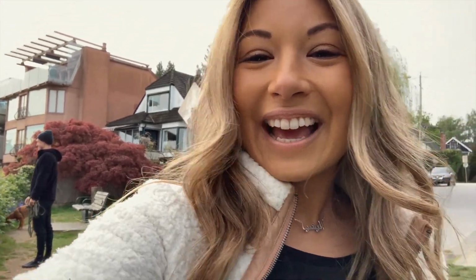So it's about 8 o'clock right now and we are just heading out to the beach for a morning walk. You know, I met her somewhere around here. There they are. It's such a nice morning. It's a little bit cloudy, but it's not raining, which I am very happy about.